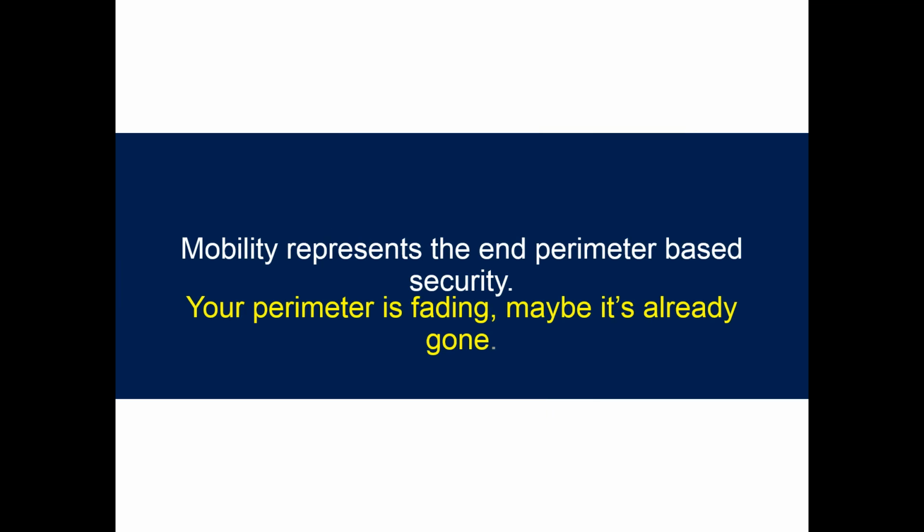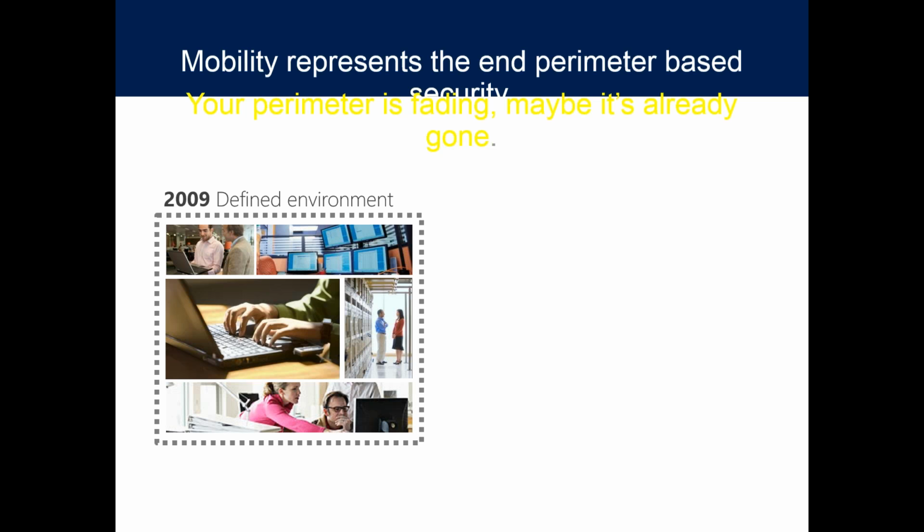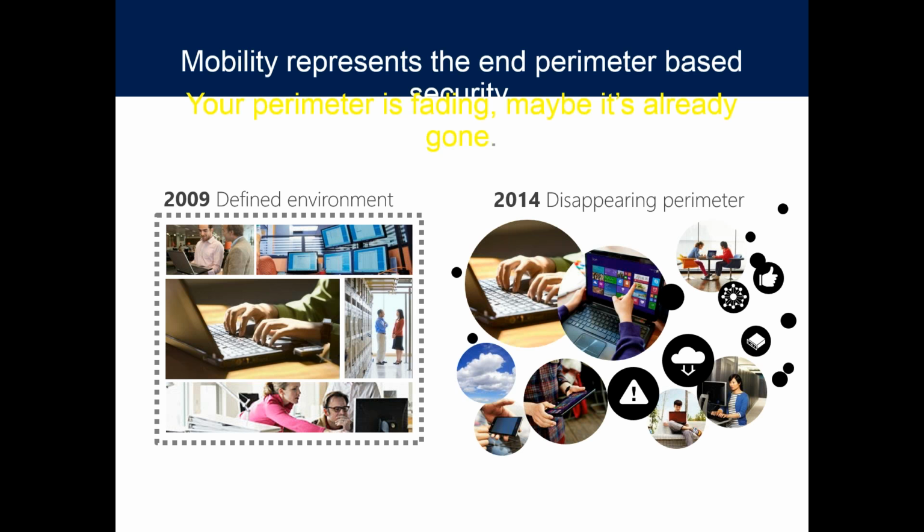First of all, these days we have BYOD, bring your own device, or mobility. Most of us have our Android phones, our iPads, or Microsoft Surfaces in our hands, and we are accessing wireless public networks. We are accessing networks in our friends' houses without knowing what they have. So, look, within just 4 or 5 years, we changed from a defined environment to a disappearing perimeter. What does this mean? Today, lots of employees are being sent back home to work from home.